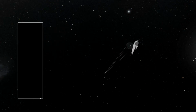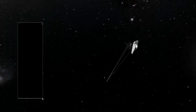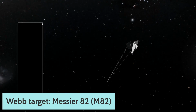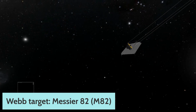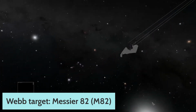So, Micah, let's look at a galaxy now, because this is another major category for James Webb in looking at specific galaxies. And let's go to a galaxy that's called Messier 82 or M82. So those of you that are familiar with your nighttime sky know the Messier catalog, which is a catalog of objects that are pretty gorgeous to look at with a telescope. Some of them are very nice to look at with binoculars.